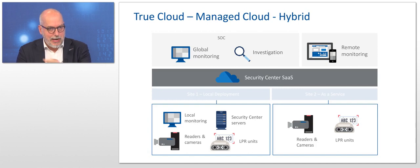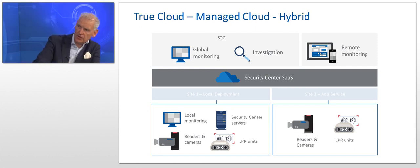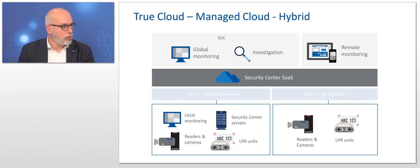So if we start on the right side, True Cloud would be really a full SaaS offering. Basically, you only see the sensors at the bottom, and we leverage Azure with our SaaS application. Would you explain the expression True Cloud a little bit more in detail? Yeah, so True Cloud is basically that all of the information resides in the cloud. You pull all of the information and put it onto the cloud.